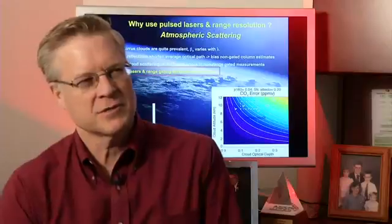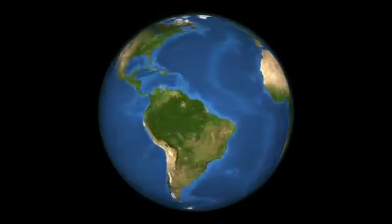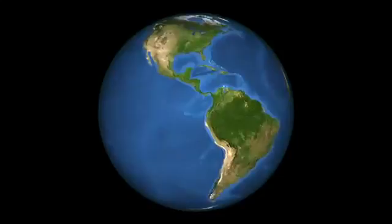The main science is to measure how much carbon dioxide there is in the atmosphere at this particular time on the Earth. How much is there total, and where is it located?